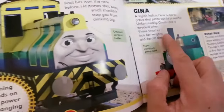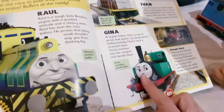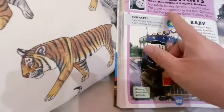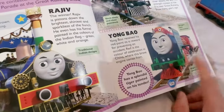Where is Gina from? I don't know. Can I see? Ivan is from Russia. But Gina, I don't know where she's from. Ah, Italian. She's Italian. She's from Italy. Yeah. Creative contestants. Rajiv from India. Carlos is from Mexico. He's Mexican. Yoko! I like this part.